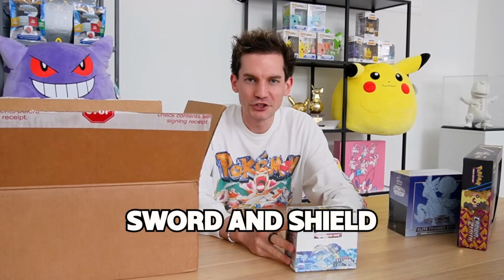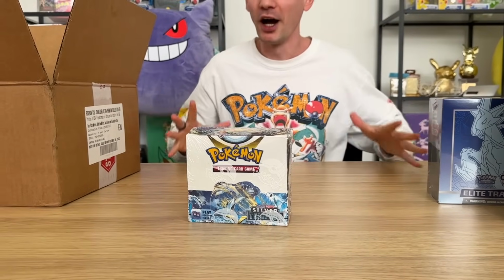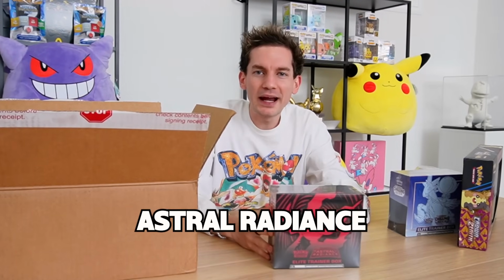Silver Tempest Sword and Shield Booster Box. These are getting harder to find nowadays. I think Sword and Shield as a set in general is getting less and less per day. So I'm really excited we got the Silver Tempest one. Never ever have I pulled the Lugia. I've given away booster packs that have included the alternate art Lugia, but I've never pulled it myself. So today's the day.